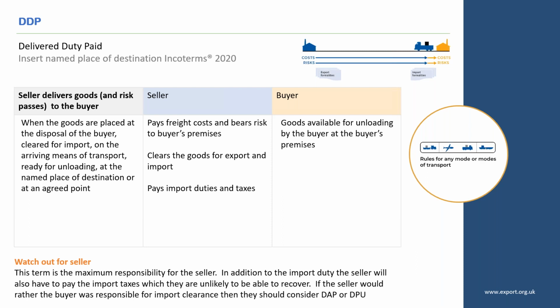So it's when the goods are placed at the disposal of the buyer, cleared for import on the arriving means of transport. And that means that the seller has to pay all the costs and all the duties and taxes in the arriving countries. But the big issue for the seller, how well versed are they with the customs formalities in the arriving countries? And you have to bear in mind that any delays with the customs clearance in the arriving country could pose significant costs for your business.